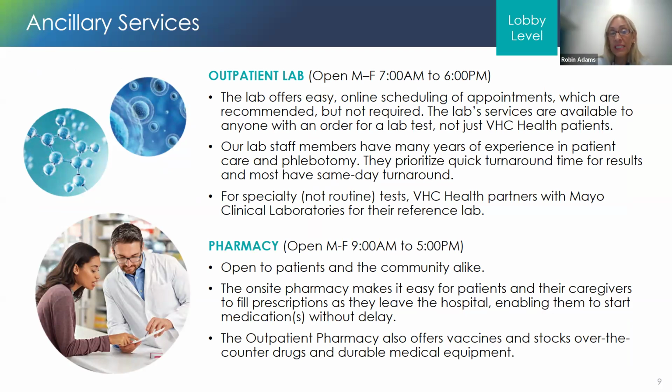Other services: outpatient lab, which is open from 7 to 6, Monday through Friday. It offers easy online scheduling if that's what you're seeking, but it's not required. The lab services are available to anyone with a lab order, so it's not just VHC Health patients. If somebody needed to get a lab order, they can come in even if they were referred by another practitioner in the community. The staff have many years of experience in patient care and phlebotomy, and they quickly turn lab results around for same-day turnaround. And for real specialty labs, we do have a relationship with the Mayo Clinic, and we send those niche tests to their reference lab.